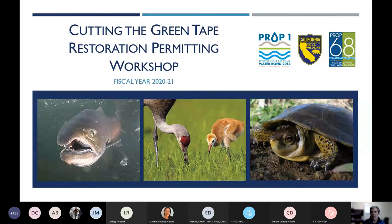Welcome, everyone. My name is Matt Wells from the California Department of Fish and Wildlife, and thank you for being here today. This is the Cutting the Green Tape Permitting Workshop. We have a number of folks from the department who are going to take us through today's workshop, which is a very exhaustive look at restoration permitting. This workshop complements last week's Cutting the Green Tape workshop focused on restoration granting.